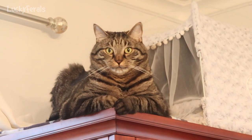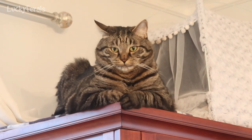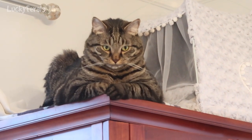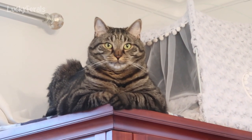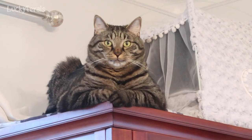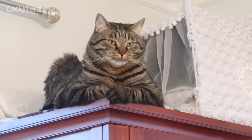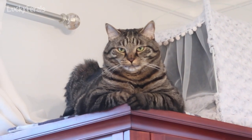Good morning, Simba. It's 8:30 a.m. Look at how beautiful and regal Simba looks on top of the armoire. The window's open. Every morning, it's part of our routine, right, Simba? Every morning I open the window, and every morning Simba smells the air. He loves it, right? The minute he hears the window opening, he comes running from wherever he is, jumps across the bed, takes a flying leap onto the cat tower.